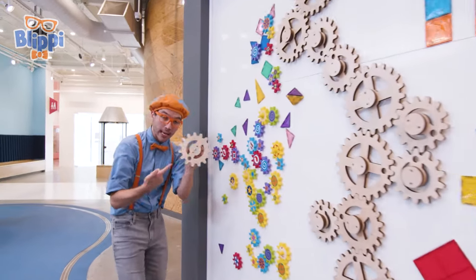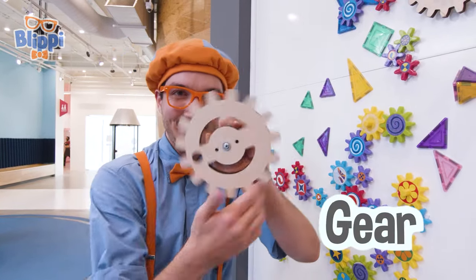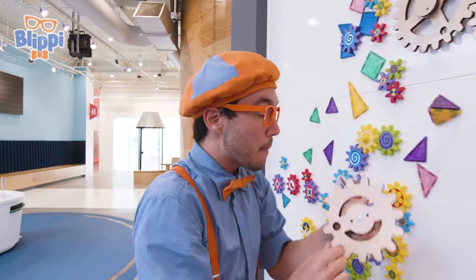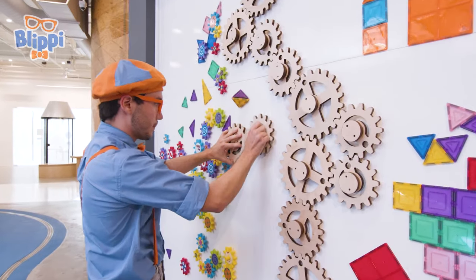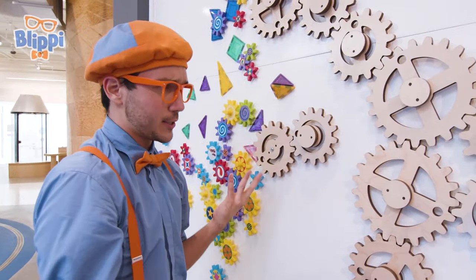Whoa, and do you know what this is? Yeah, look at it. This right here, yeah, it's a gear. Whoa, look at it go. Yeah, and when you take a gear and you put one gear next to another gear, when you turn this one, the other gear will turn too.